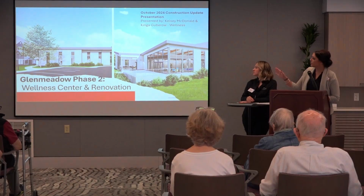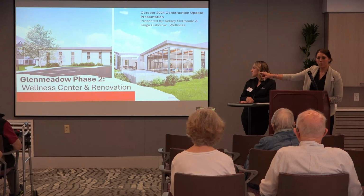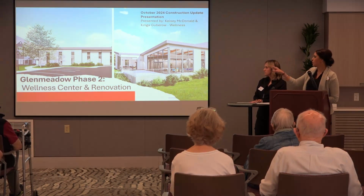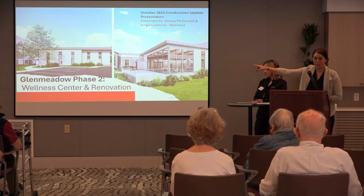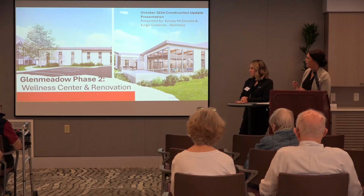Center renovation. Just a reminder what it looks like. This side of the building, this view, is referred to as the east side. So if I say that at all, this is what you want to think about. The east side is the front side of the building that you'll see from the parking lot. So if you were driving into the main parking lot, that's the east side.